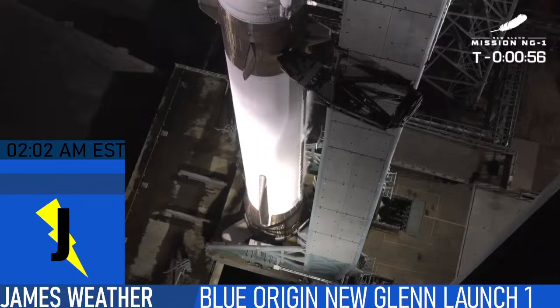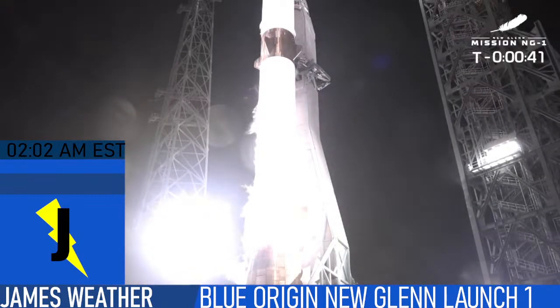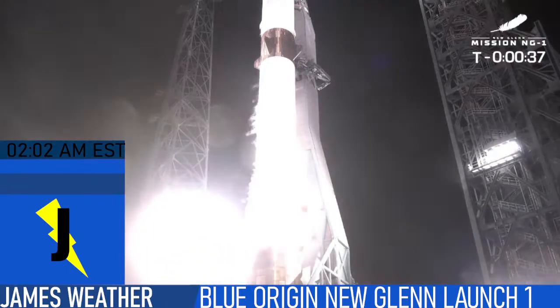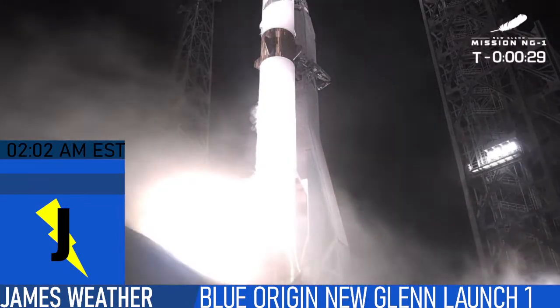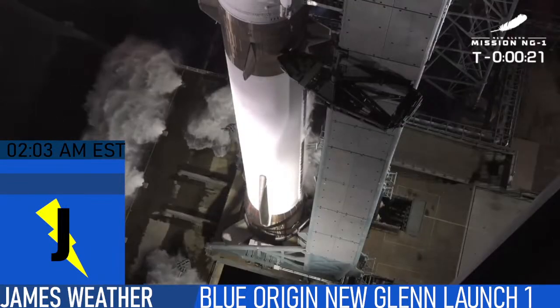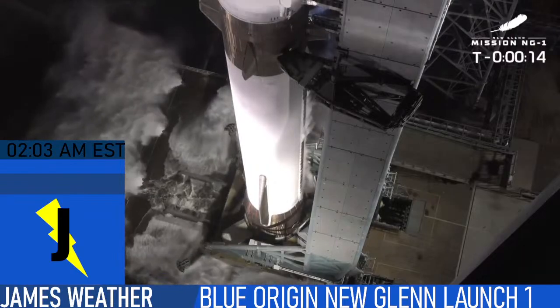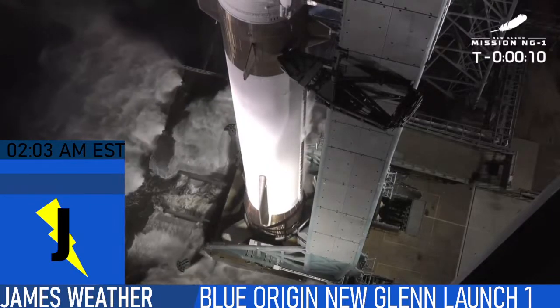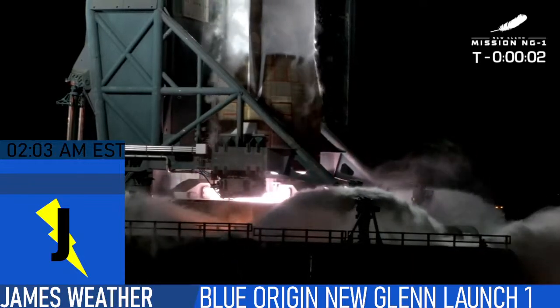Range green. Range green. Flight enabled. Deluge. APU is running. 30, 27, 26, 25. 20. Look at that deluge. Look at all that water. There's a water deluge. Here we go. 15, 14, 13, 12, 11, 10, 9, 8, 7, 6, 5, 4, 3, 2, 1.